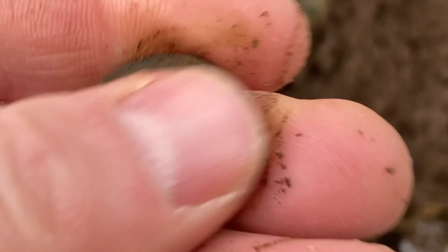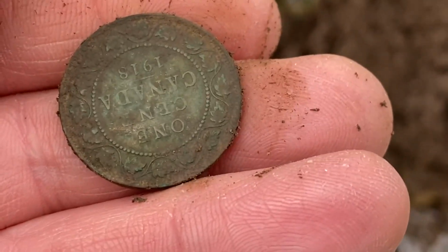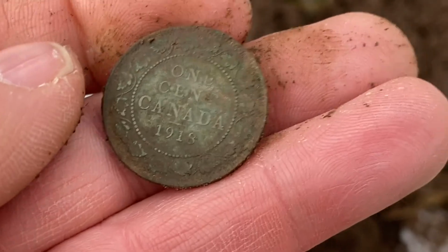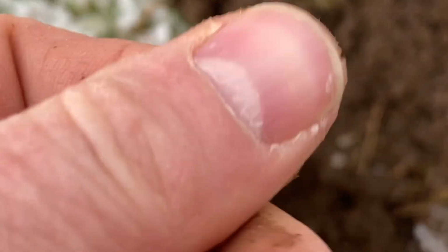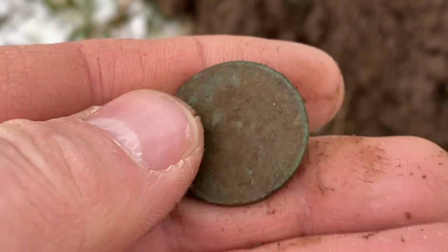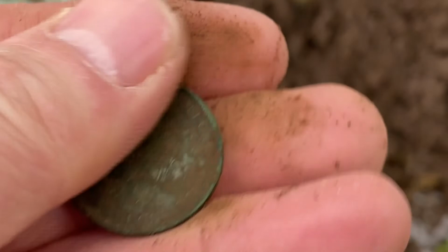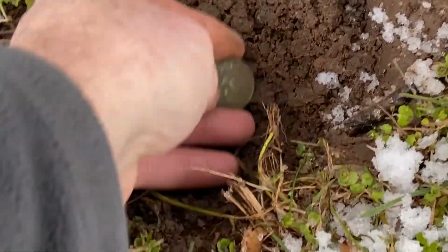What do we got here? Oh yeah, 1 cent Canada. 1918. 1918. Beautiful. Hey, that was only 2 inches down. It was, yeah, 2, 3.